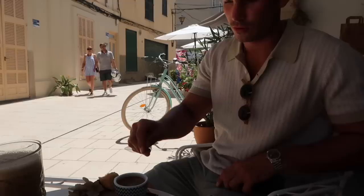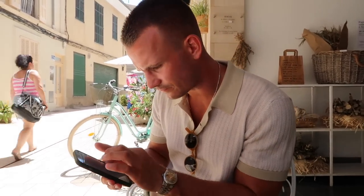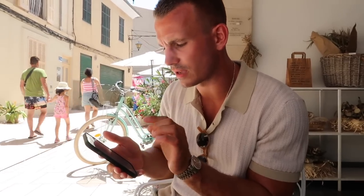So we've spent the morning exploring the market in, what did you say the name of the town is? Son Severa, S-E-R-V-E-R-A. Yeah, it's basically the nearest town, rather than a village, to Arta, which is where we're staying. It's about 15 minutes, isn't it? And the lovely Maria, who works at our hotel, lives here, doesn't she?